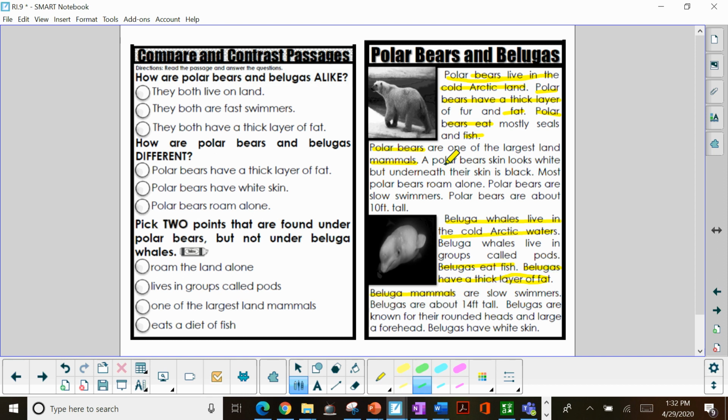Belugas have white skin. Okay, so let's look at some of the differences. I remember here. Oh, I missed a similarity. They're slow swimmers too. Polar bear and beluga whales are slow swimmers. But one thing that is different is it says most polar bears roam alone, meaning they move around alone, whereas beluga whales live in groups called pods.